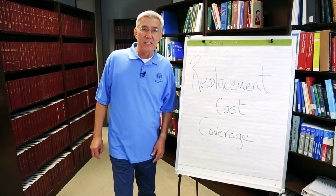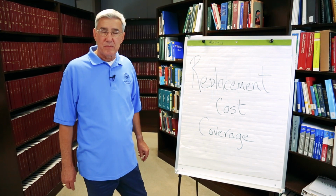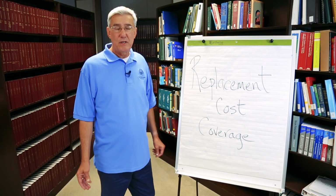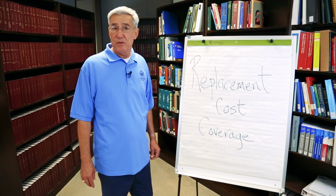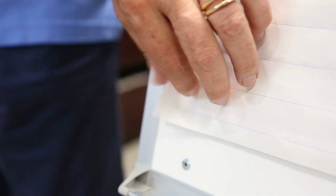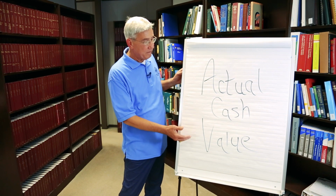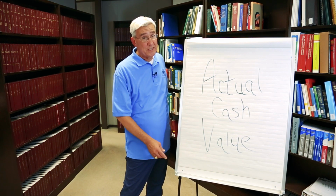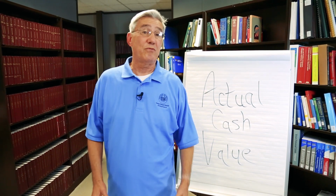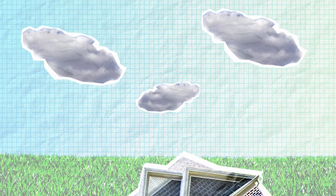The standard home policy has replacement cost coverage for your roof. That means the policy pays, minus the deductible, what it costs to replace your roof. But as insurers have had to replace more and more roofs, they've started tightening up on those coverages. We're now seeing more actual cash value coverages that deduct for wear and tear. So, before you buy an insurance policy, make sure you discuss roof coverages. It can make a big difference in your insurance payment.